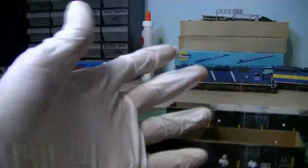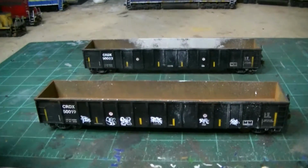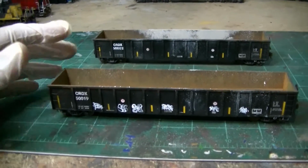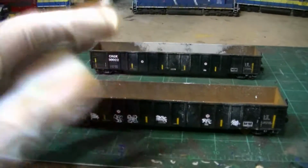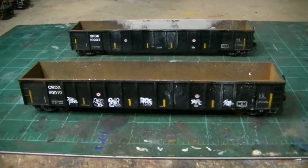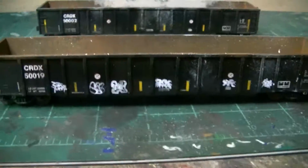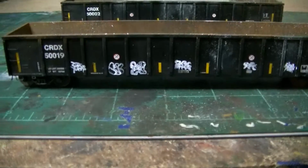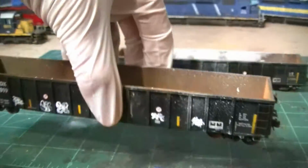That's actually why I'm wearing these rubber gloves right now, because I literally just got done with these cars today out of the weathering booth, and they're not clear coated yet, but I wanted to go ahead and show them while I'm still working on them before I have to go to work. So that's why I'm wearing the rubber gloves, to keep them protected so I'm not leaving fingerprints on the bare finish. Like I said, this car's not quite done yet, but it's getting there. This is the first car, CRDX 519.